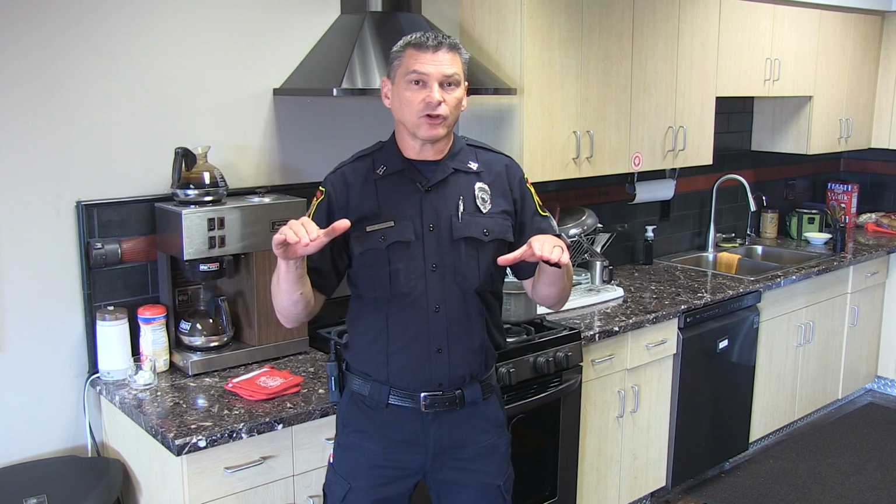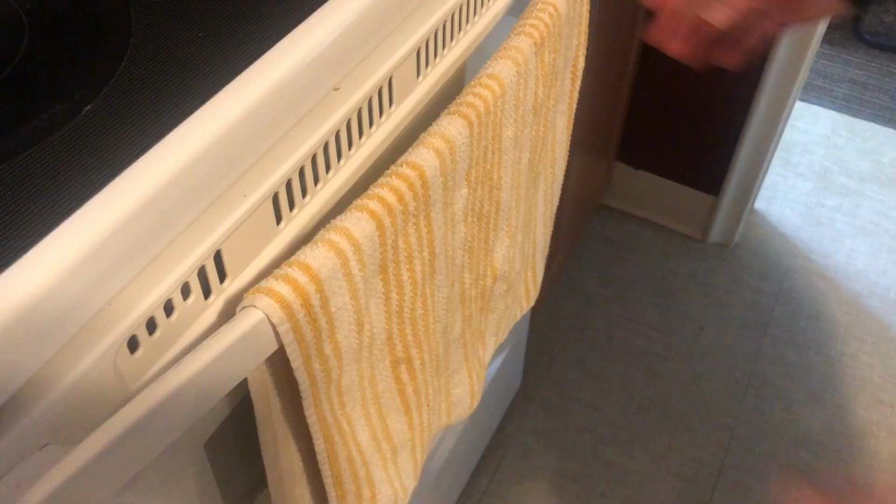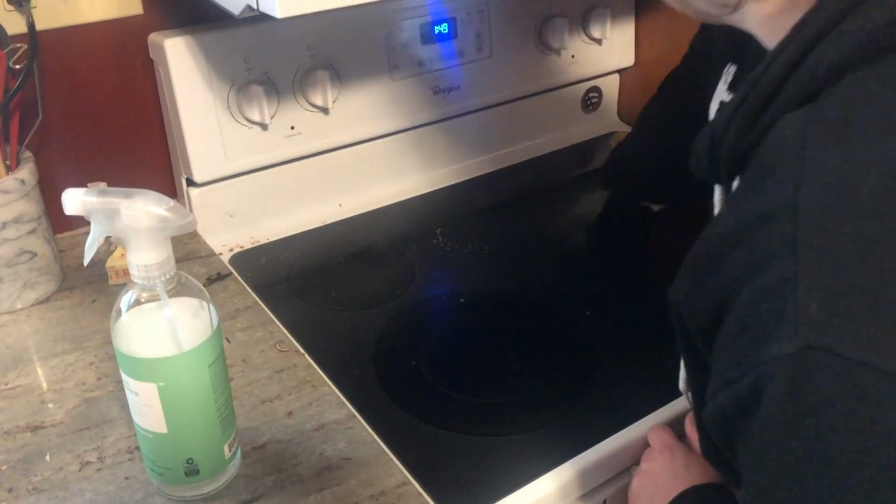A lot of stovetops are glass. You can't tell when they're on or when they're off. So let's keep all that stuff away, put all the towels and things down by the sink where they're safe down there, and keep that cooking top clean and free from everything.